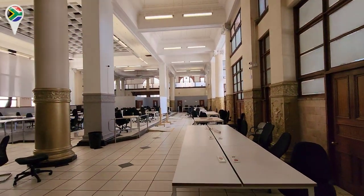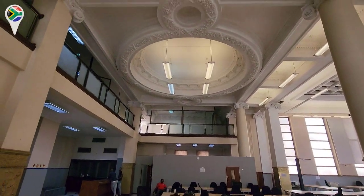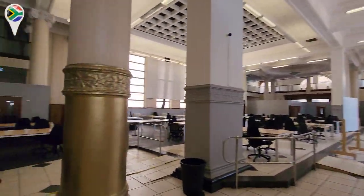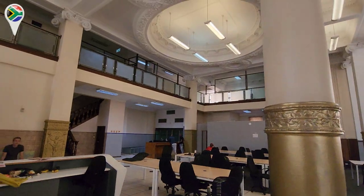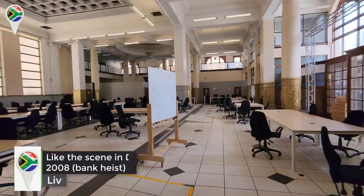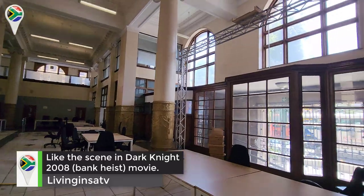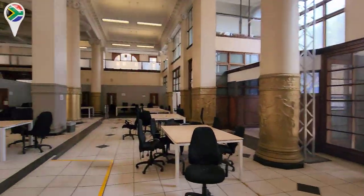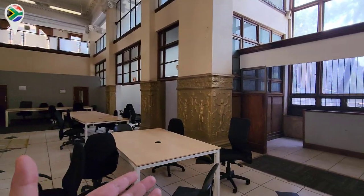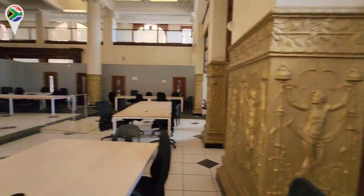Okay, so this is what the bank looks like. Look at this. This is huge. Now imagine, you guys, literally, look at this. Now imagine doing a bank heist scene in this place. Yeah, the potential of this city is huge. Look at those pillars, look at these corners. Wow.